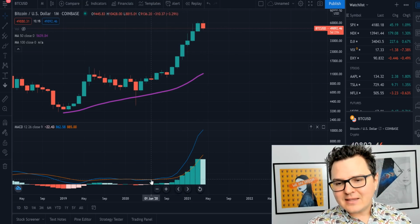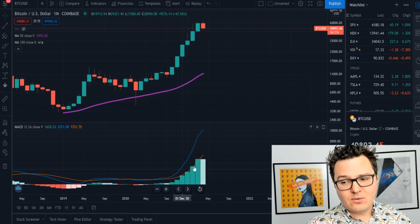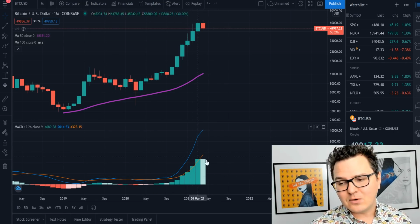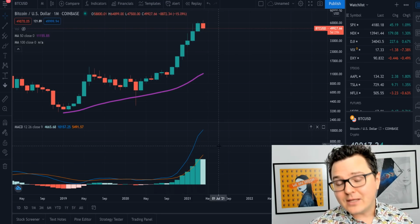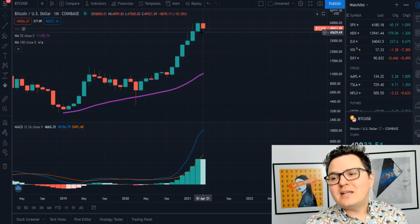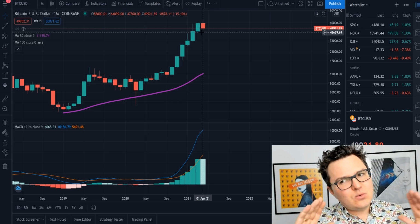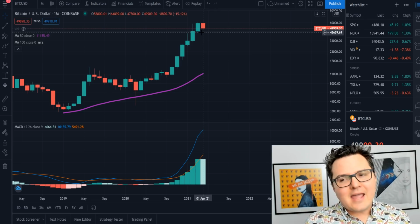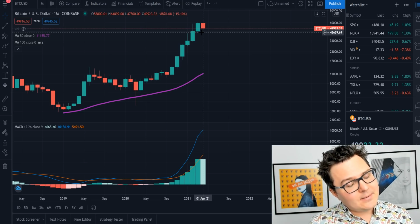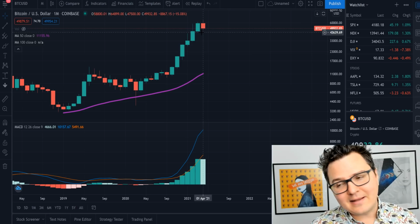And if you actually look at the monthly MACD for Bitcoin, this is still very, very, very bullish right now. So there's nothing to worry about when we look at the monthly charts here for Bitcoin on the MACD. And it was basically just time for the markets to cool off a little bit. A 7th green candle for Bitcoin? I mean, hey, there's still a week to go. Anything could happen in that time.